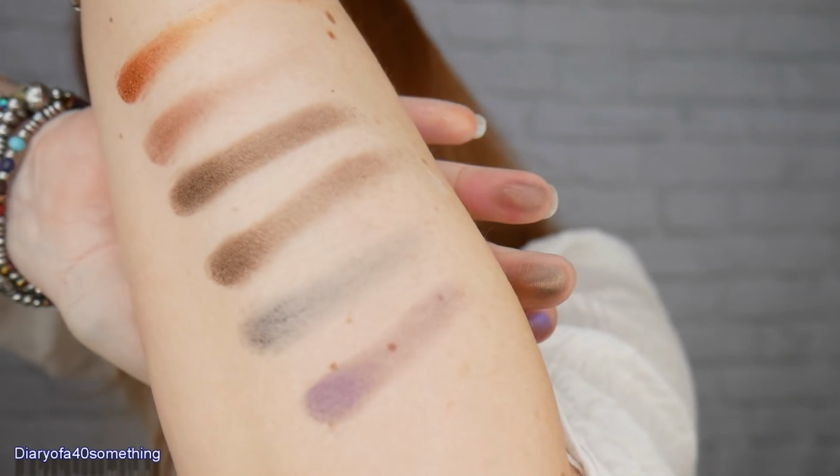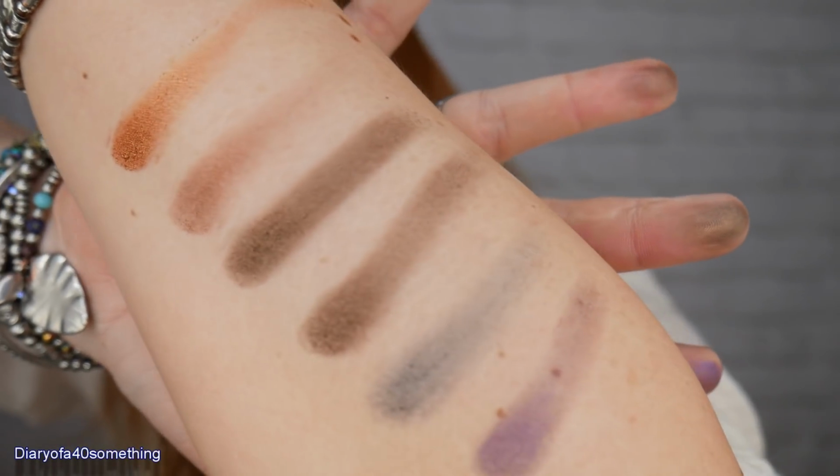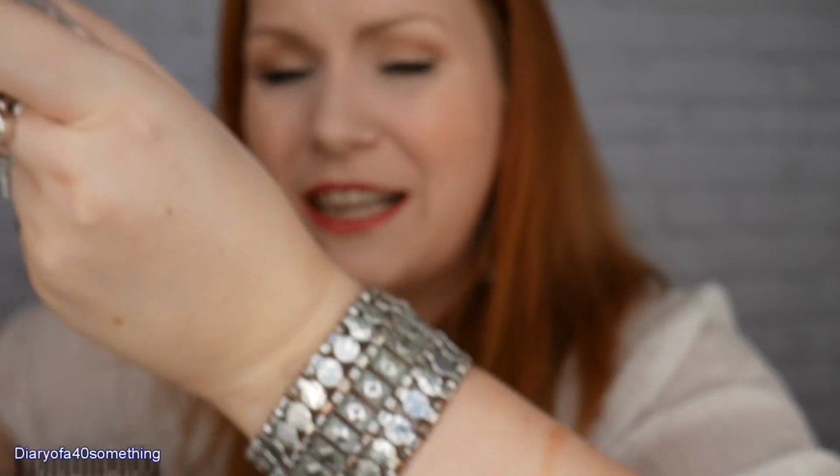So that's what they look like. That colour is stunning. It is super gorgeous. Wow. No, really nice. I can't wait to try it.